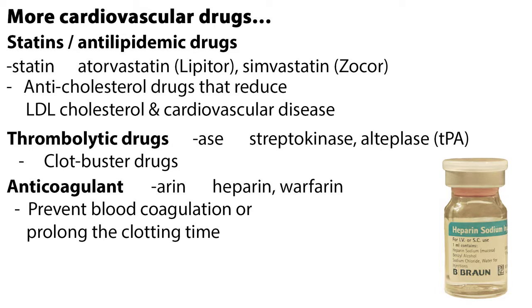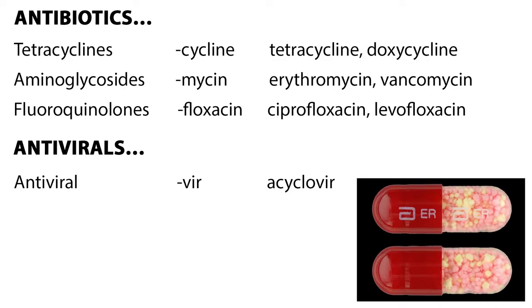If the medication ends with arin, it's most likely an anticoagulant, such as heparin or warfarin. Anticoagulants prevent blood coagulation or prolong the clotting time. Now let's take a look at some antibiotics.